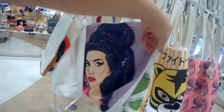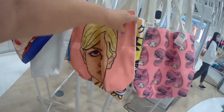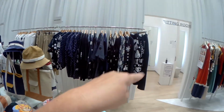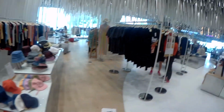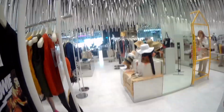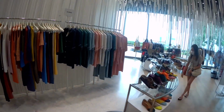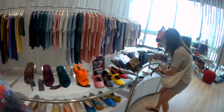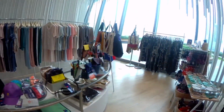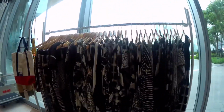380. Oh, Amy. Yeah. And Bowie. Bowie back. It's nice. Cool clothes too. My name on it. Grandfather. It's cool clothes. They always have unique style over here. They have things that are well designed and interesting, not just same, same, same. Which is nice.